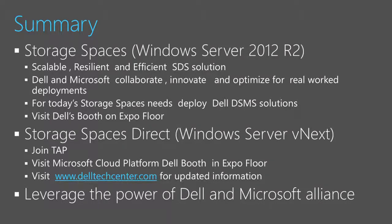And visit the Dell booth. And also I talked about Storage Spaces Direct, how early we are engaging with Microsoft and identifying the right platform, right hardware, right scenarios, and getting your feedback. So it is also very important we include you in the process. That is where the TAP comes in. It is not only Dell and Microsoft working together defining a product for you. You will have a voice.